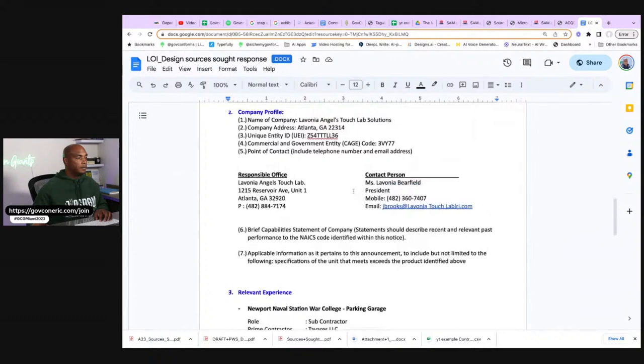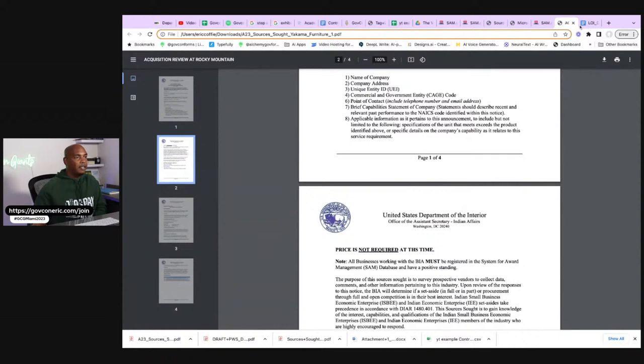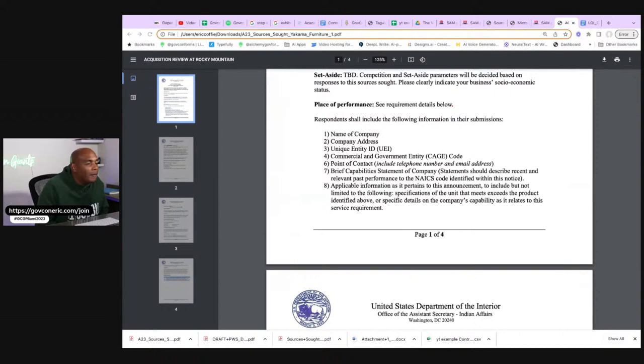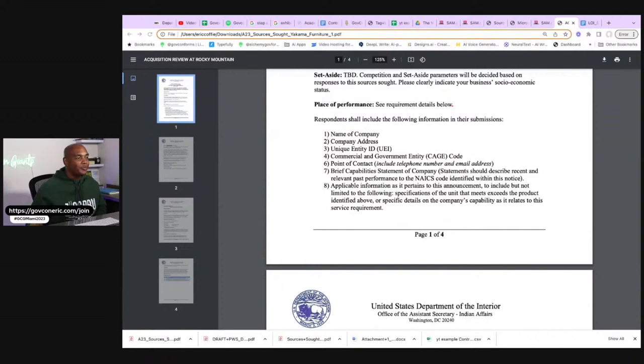Why did we skip 8? Let's make sure we did 8. So it says one was company name, address, UEI, cage code, point of contact. Seven was capability statement. Where did that go? What was 6? So they made a mistake. Did anyone else catch that? Wow, no one caught that. Look at their ordering number. I was like, why are my numbers off? Look at my numbers: 1, 2, 3, 4. I'm missing something. Does anybody see the mistake?